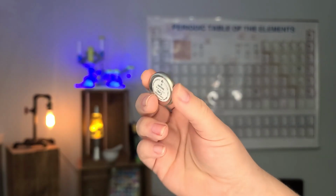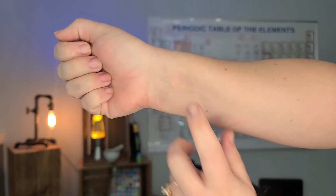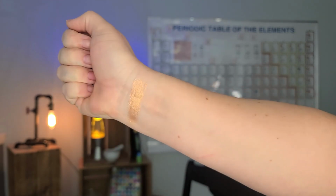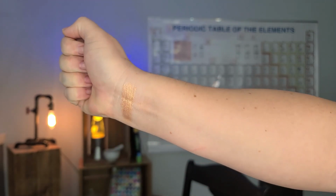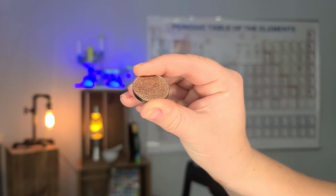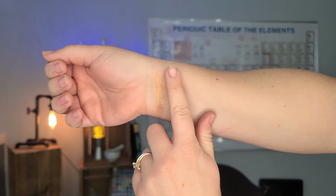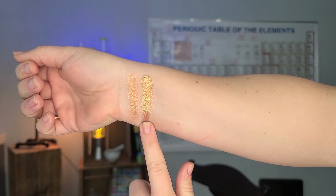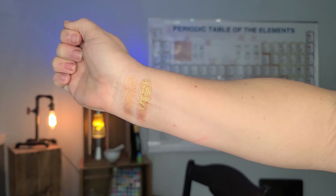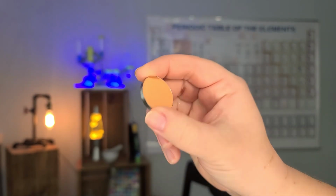Starting out with the palette here, I've got the first shadow by ColourPop, and it is a peachy copper shade. Nothing really particularly special about it, but I just really love it. Divina is the next brand I feature, Sweetie Sunbeam. It is a glitter multi-chrome is kind of how I would describe it, but it's got that reddish base and a beautiful sunny, flowery, shifty, sparkly shade over top.